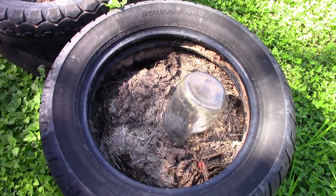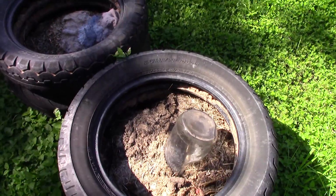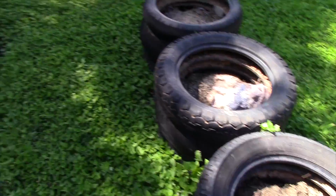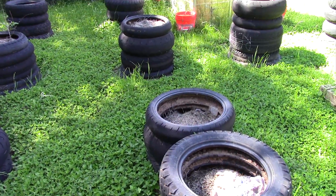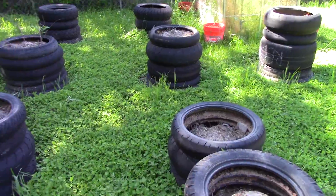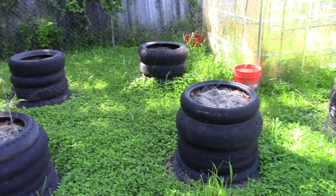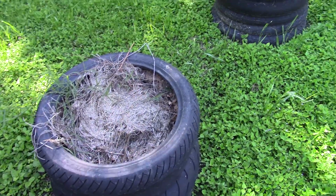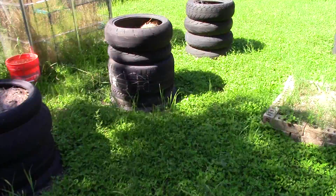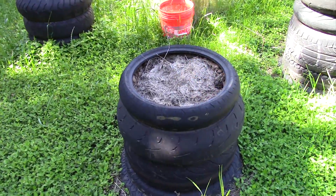And then probably towards September I'll go to the store and get soil to top them off. And hopefully by next spring I'll be able to plant in them. I'm also not sure if I really want this many beds. I might actually take the composting stuff out of half of them, fill up the other half of them, and then get rid of the rest of the tires, because it's still a lot of tires.